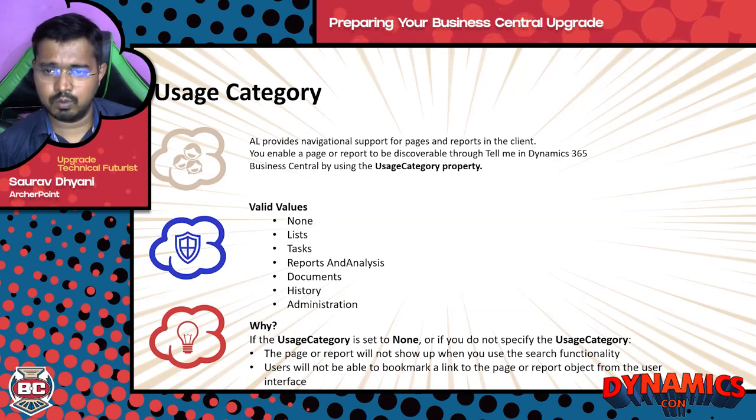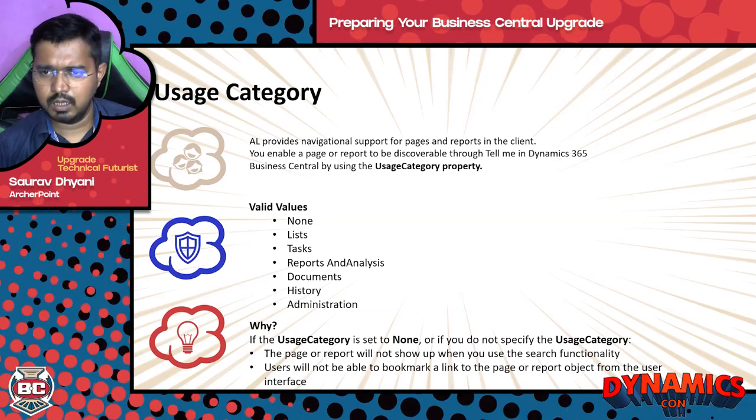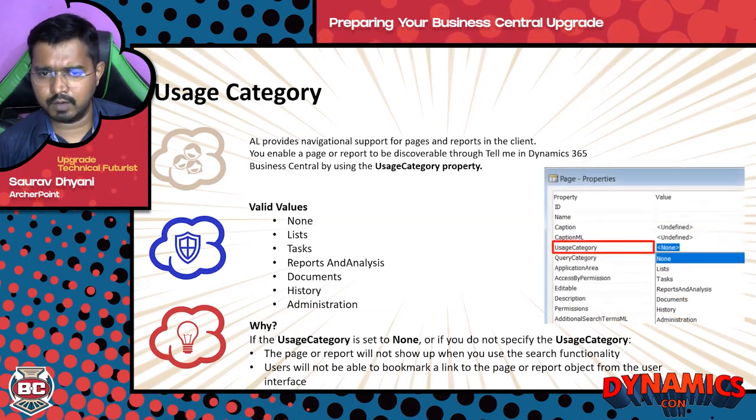As we are talking about what steps you will do after your upgrade to Business Central 14, this is one other setting that you can set in your Business Central 14 C/AL environment, where you can set the UsageCategory on pages and reports so that they are searchable when you convert your custom code to an extension for Business Central 15 and higher.